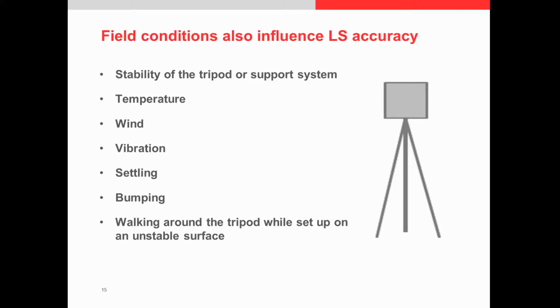So field conditions also influence the accuracy of scanning. When you're out on a job site, what's the stability of the tripod that you're setting up? Is there movement in that? Temperature is going to be changing a lot. You get out here where you have clouds that roll in off of the ocean and the intercoastal area, the sun's going to go away. That's going to change the radiant heat that's shining on your instrument. That's going to have an effect on the accuracy of your measurement. You're always trying to mitigate that.